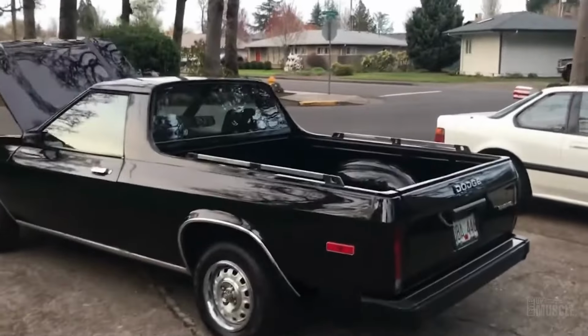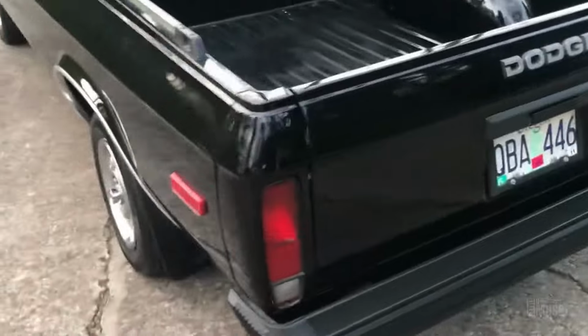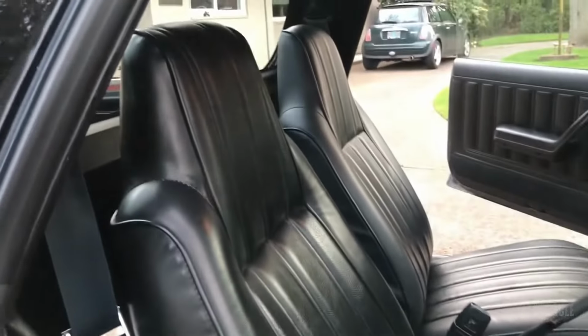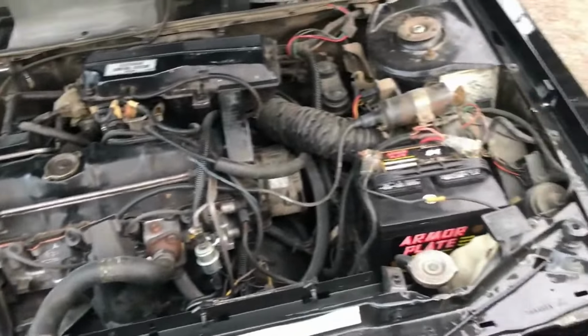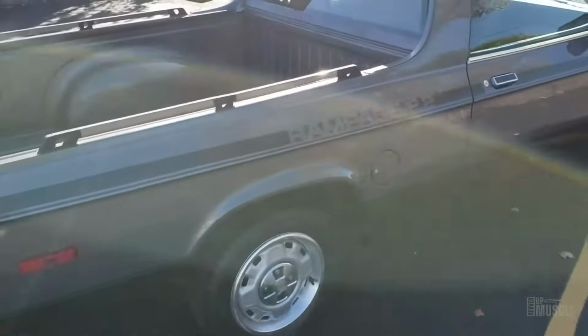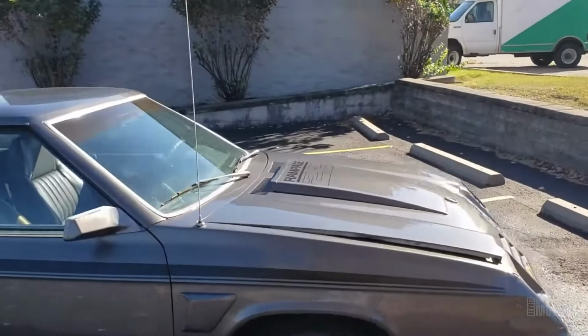The Dodge Rampage, made from 1982 to 1984, was Chrysler's experiment in blending a compact car's agility with a small truck's utility. With a 2.2-litre engine, it offered practical performance for light hauling and daily driving. Its design, borrowed from Dodge's car lineup, provided a comfortable and familiar driving experience.